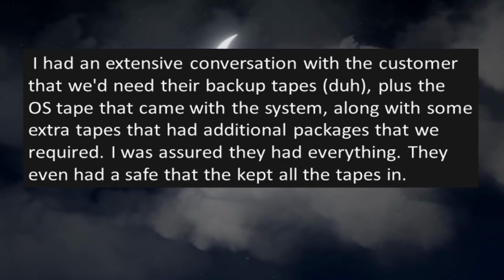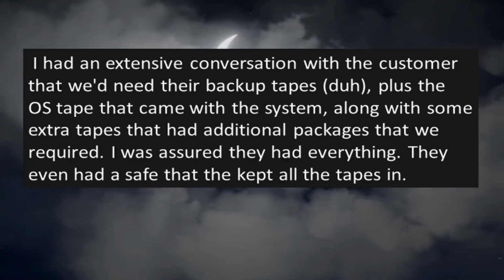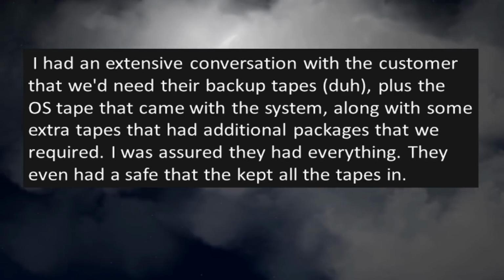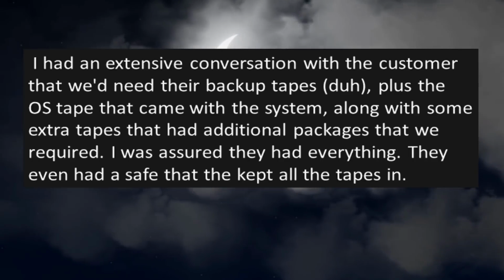I had an extensive conversation with the customer that we need their backup tapes, duh. Plus the OS tape that came with the system, along with some extra tapes that had additional packages that we required. I was assured they had everything. They even had a safe that they kept all the tapes in.